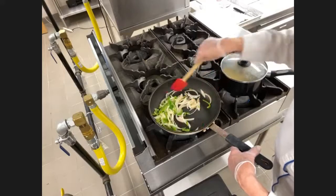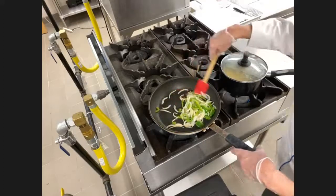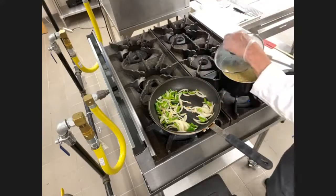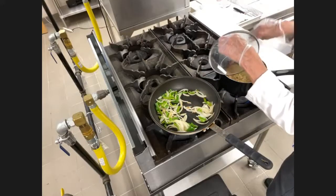Chef, I think I would be remiss if I didn't tell everyone that Miss Martinez chopped all those peppers, so I am absolutely sure they're the best peppers ever.